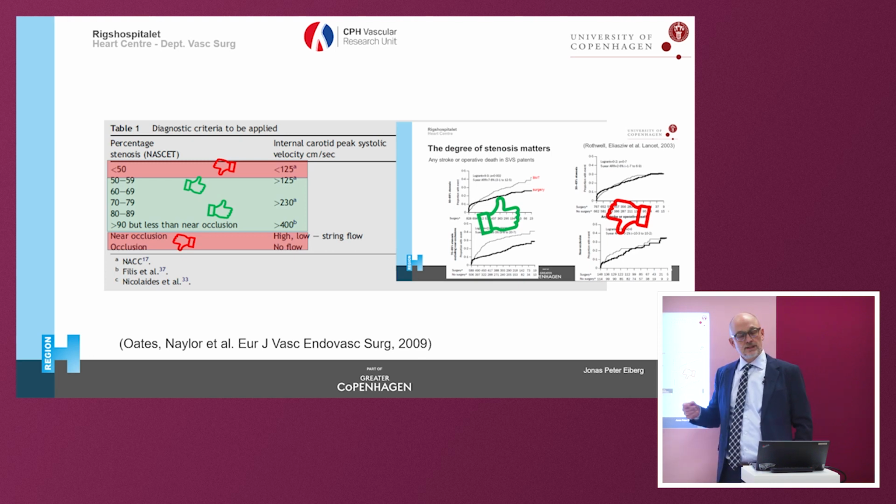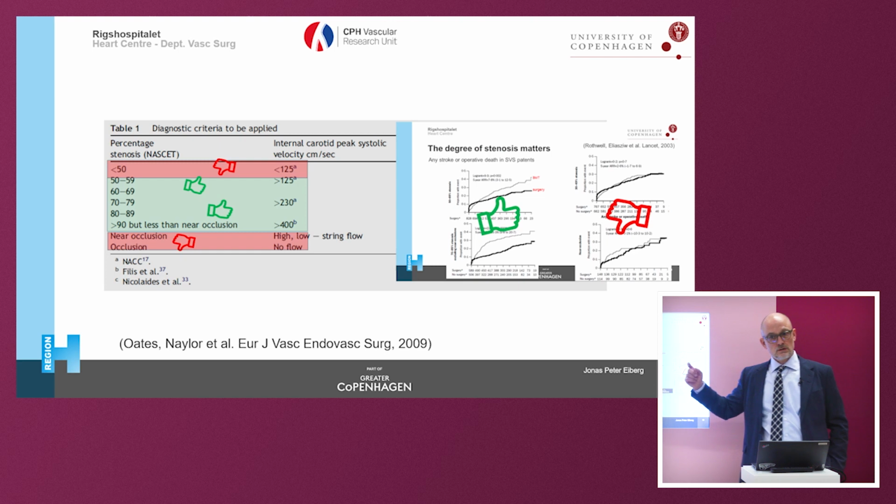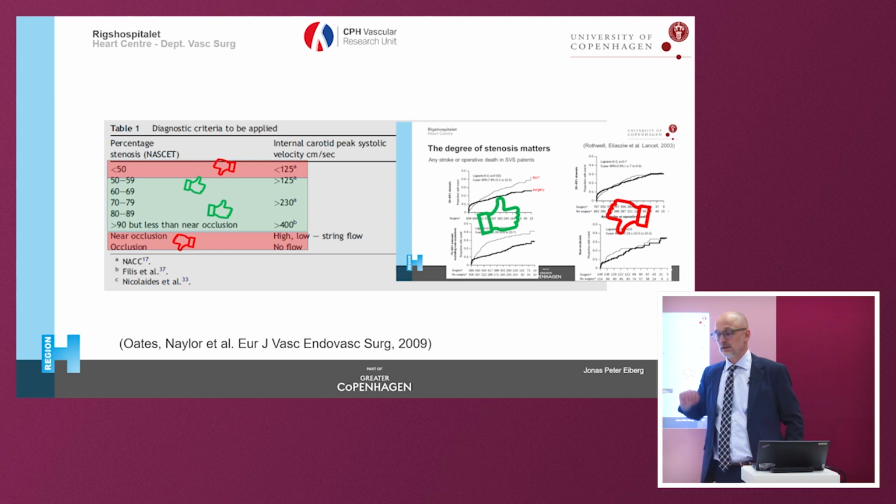Then the next thing you have to find out is whether the plaque or the vessel is accessible. Can you end the procedure in a secure way? So that's the next thing that we are going to use the ultrasound system for. And then there's this group here, near-occlusions or occlusions. We don't consider operating on occlusions, and that's often easy to diagnose if you know how to twitch the buttons of the system. The problem is the near-occlusions.